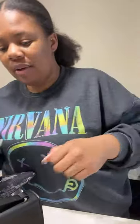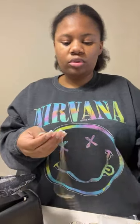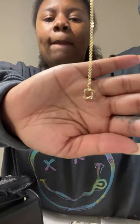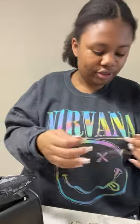And then I have more jewelry. I just don't feel like dealing with it right now. And I picked up this little cute necklace. Very dainty, for all the dainty girls out here, i.e. me. All right, there we go. It's real cute. And then just put it around your neck. Real dainty, real cute.